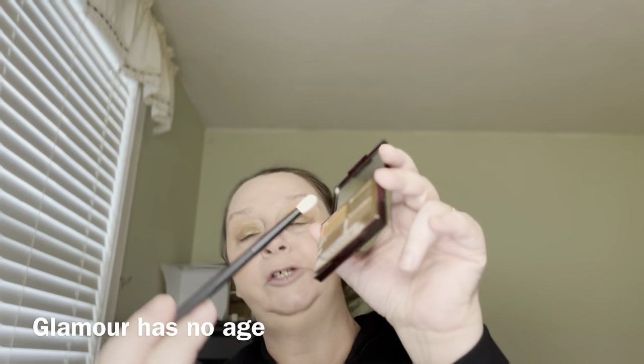All right, I'm going to take my small refer number 13. I'm going to go in this shade right here and smoke. I think I used a little bit too much, but hey. This eye came out better.